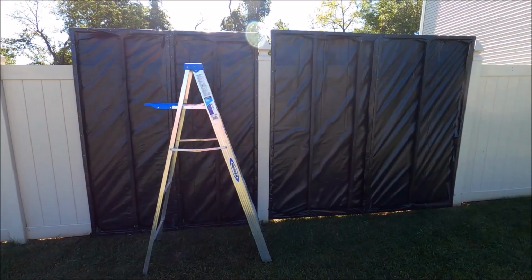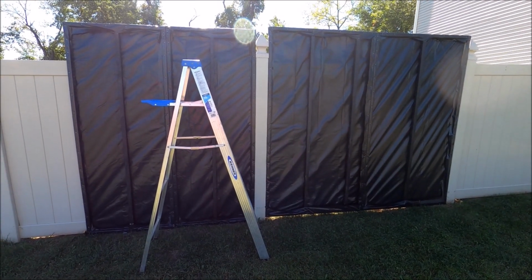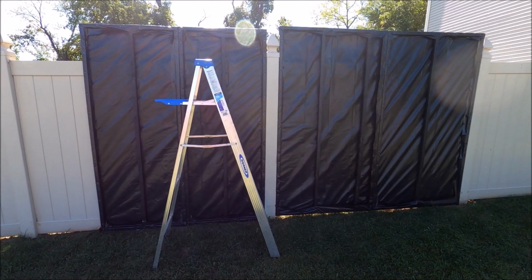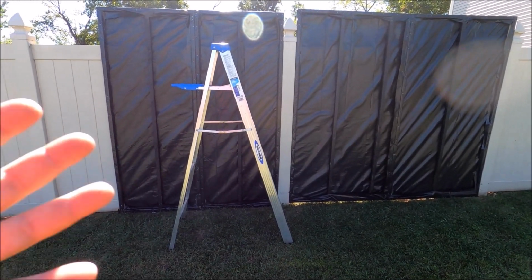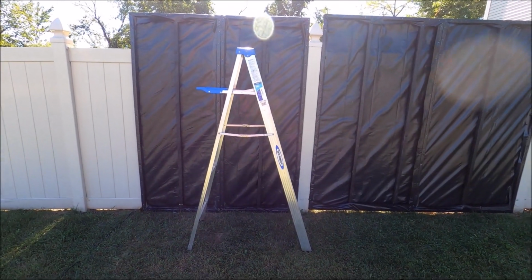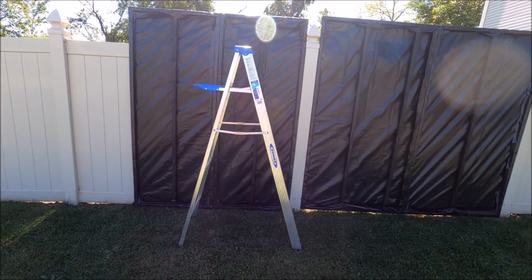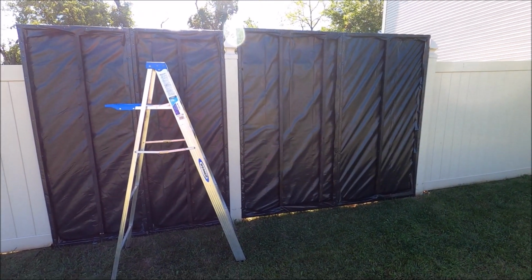All right, guys, so one of the things that I was working on this week was building the panels for the back of the walkthrough. These are the panels that are going to be right up against the back of the fence, and basically the entire walkthrough coming out this way is going to be built off of them. So I actually got those all finished up today. As you can see, they're all spray painted, they're all wrapped with the black plastic sheeting, so this is ready to go.